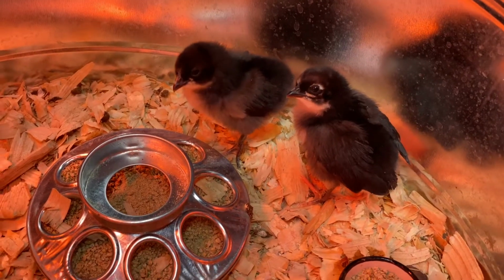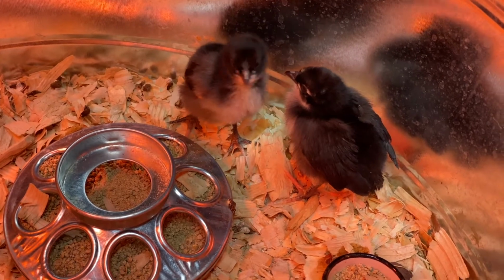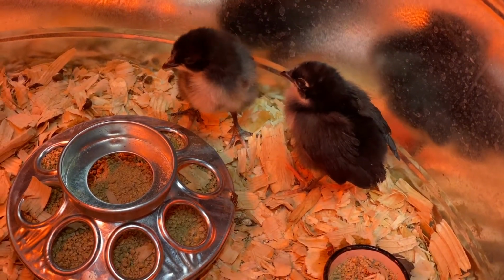Okay, so you probably know some of the basics about how to make sure that they always have fresh, clean water and food available to them, and that you have the temperature at the right setting for them, whether you are using a heat lamp or something like that to keep them warm but not too hot, and to make sure that you regulate that based off of how old your bird is and the temperature outside.